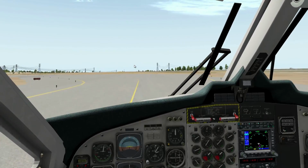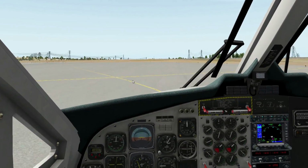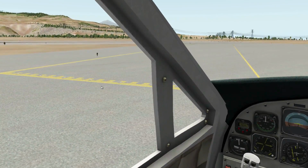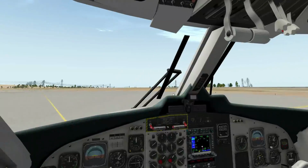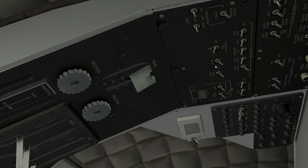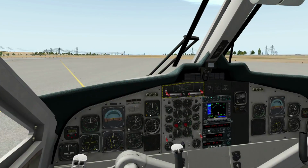So let's hold up here. We're coming up to our line. Okay, so as you can see, the broken line is on the far side. That means that's where the runway is. The solid line is on our side, so that's the taxiing side. So we're going to hold up here. We'll turn on our nav lights, and I think we can turn off our taxi lights now. We'll turn our pitot heat on, and I think we're cool. We're cool to go. Let's just get going.